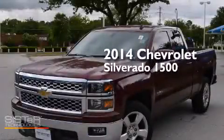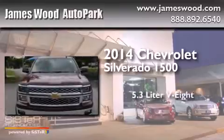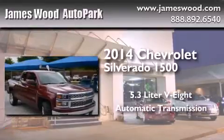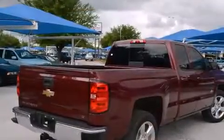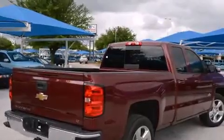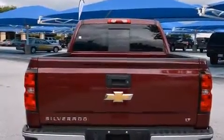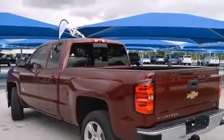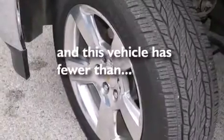This is a 2014 Chevrolet Silverado 1500. It features a 5.3-liter, 8-cylinder engine and an automatic transmission. Features include power-adjustable driver pedals, alloy wheels, cruise control, a digital information center, side impact airbags, air conditioning, full power accessories, a HomeLink feature, a rear window defroster. And this vehicle has fewer than 6,000 miles on the odometer.